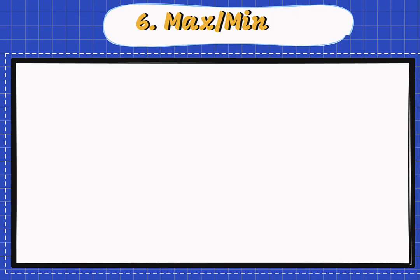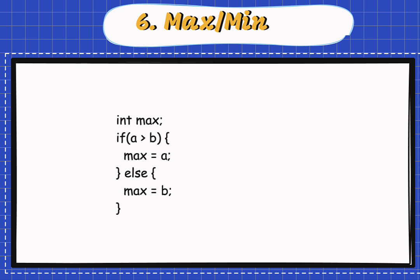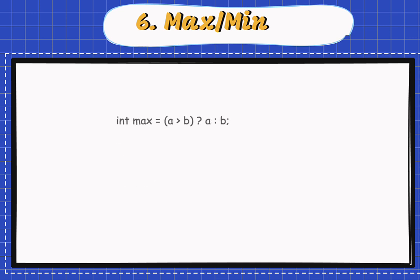Finding the maximum or minimum of two values is another common case. And for this, we usually write this code. Instead of writing multiple lines, you can simply write. This is clean, direct, and easy to understand.